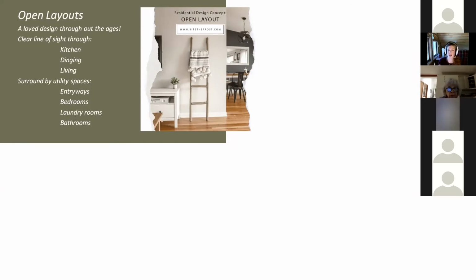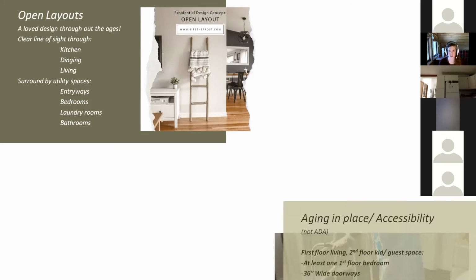And then we like to surround this open layout of those three areas with utility spaces. Those utility spaces we call entryways or bedrooms or laundry rooms, bathrooms, things you don't necessarily want a direct line of sight to, or a clear line of sight through. There we go. So an open layout with utility spaces around it is a really nice way to do it.